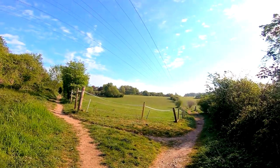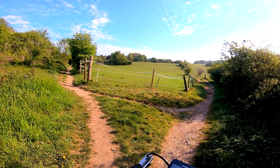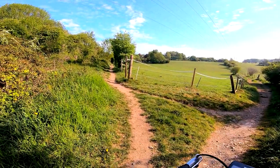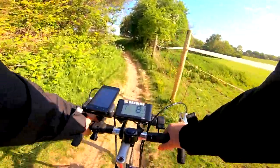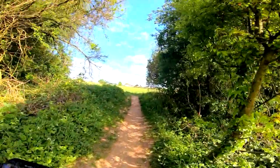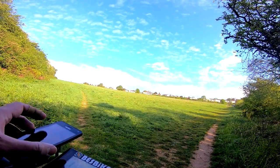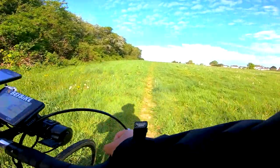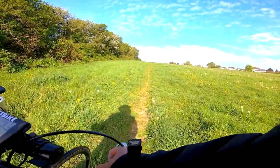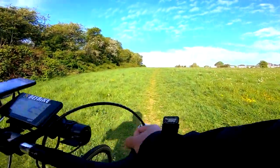Ah, this is where it forks. That is someone's garden, that's huge. It's like a horse riding ground. Oh, hang on a minute, it's a dead end. Oh, just gotta walk this one. I'm lost. Oh, there's dog walkers behind. Yeah, we'll go up here because it's fenced off there. Oh, another hill.